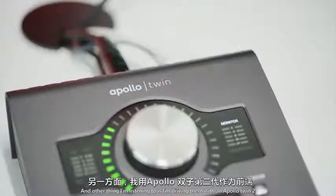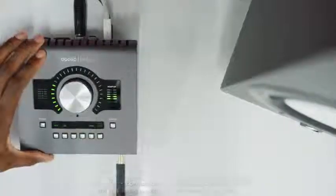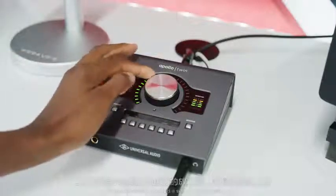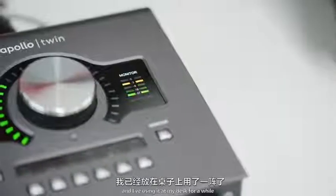And the other thing is I'm listening to these, I'm driving them with an Apollo Twin Mark II, and I'm listening to compressed files from streaming services, so I'm clearly not getting 100% out of these or any headphones probably over $1,000 at this setup here, but it is still a $900 amp and it sounds pretty damn good, and I've been using it at my desk for a while.